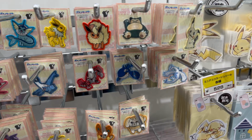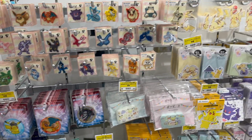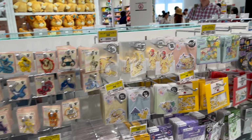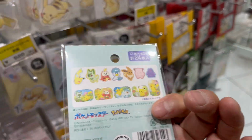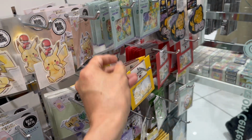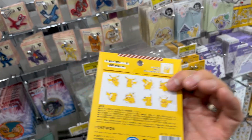Which of these items would you get? I really like the Lucario one and Lugia. Maybe Rayquaza. Rayquaza's always nice. And I like these small stickers, these very small ones. They're called Deco Shiru decoration stickers.